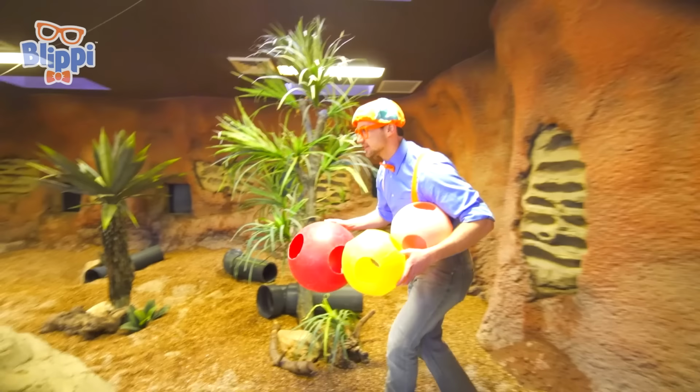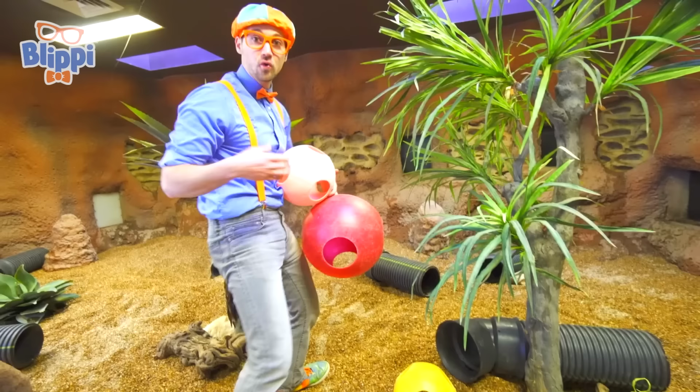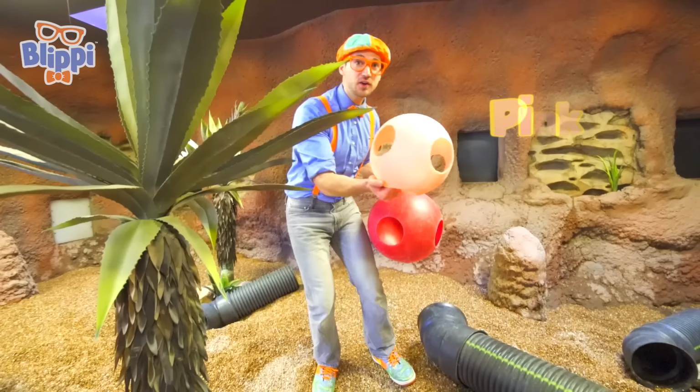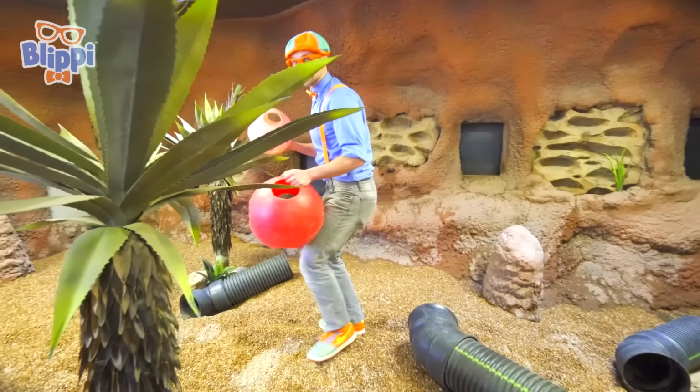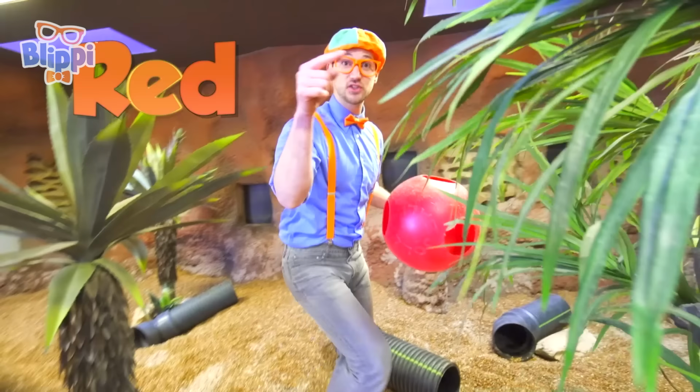Oh, let's see. I think the yellow one should go, do you see this? Let's put it right there. And then, come back here. Let's put the pink one right. Let's do this one right here, actually. Right next to the yellow one. And the really big red one, let's put over here. Here, I'll meet you over that way. It's like I'm a meerkat, watch.